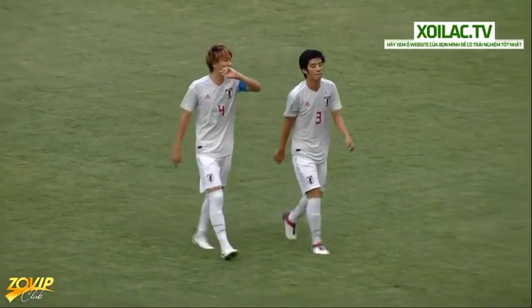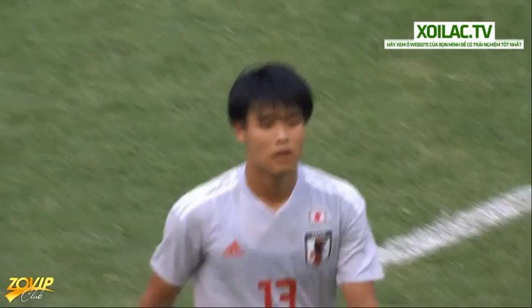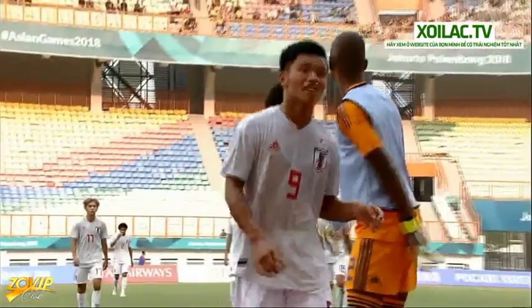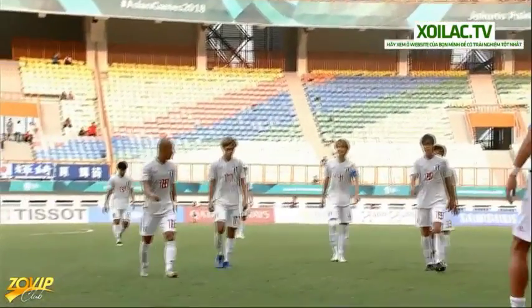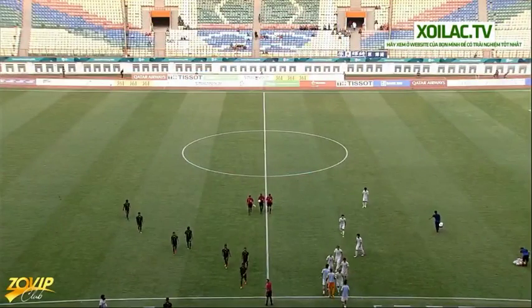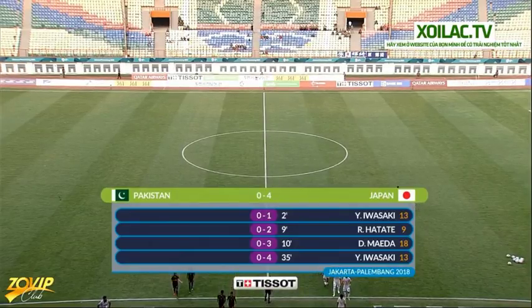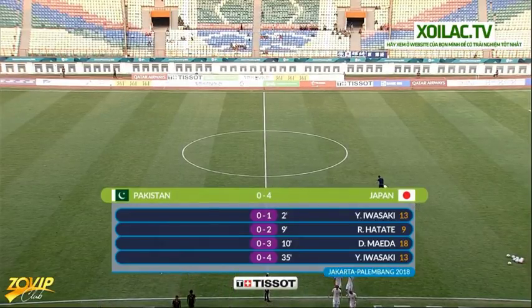And then Iwasaki got his second of the game and arguably the goal of the game so far to make it 4-0. And you certainly feel Japan now have 1 foot in the round of 16, joining Palestine. Damage limitation for Pakistan, you would feel, in the second half. Japan will certainly go in search of more goals as they look to enter the knockout stages on a high. Half time here then in Chikarang. It's Pakistan 0, Japan 4.